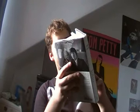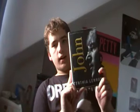But this is one of the ones I recommend. John by Cynthia Lennon, who was John's first wife. This book was published in 2005, was it? Yeah, 2005. Really good book. Really recommend it. It's got nice pictures of John and Cynthia too, because Cynthia writes about her life as well. Here's a nice picture of him with the manager Brian Epstein.